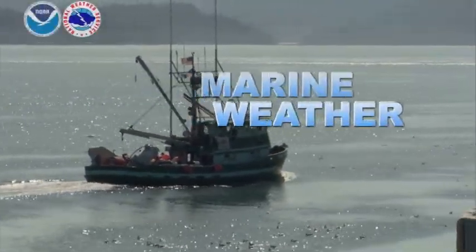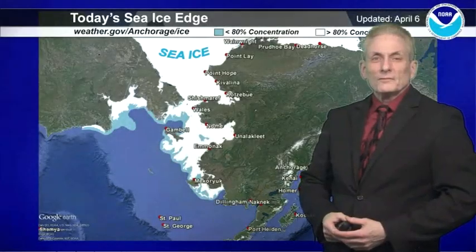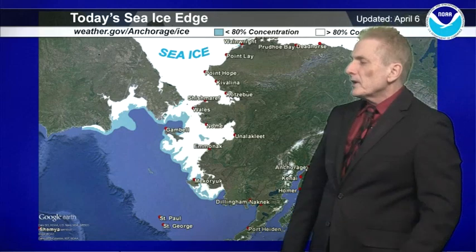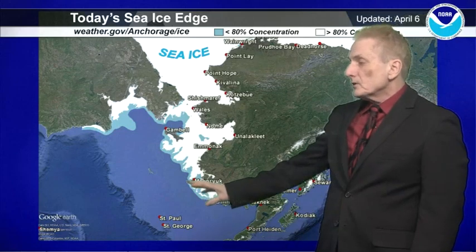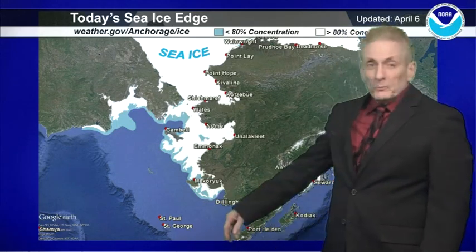And now, marine weather around Alaska. Welcome back. Today's sea ice analysis, not much different from yesterday. Still a little bit of expansion of the sea ice conditions out here due to the prevailing wind direction, colder temperatures, a little bit to the southwest and south, but not too much different.